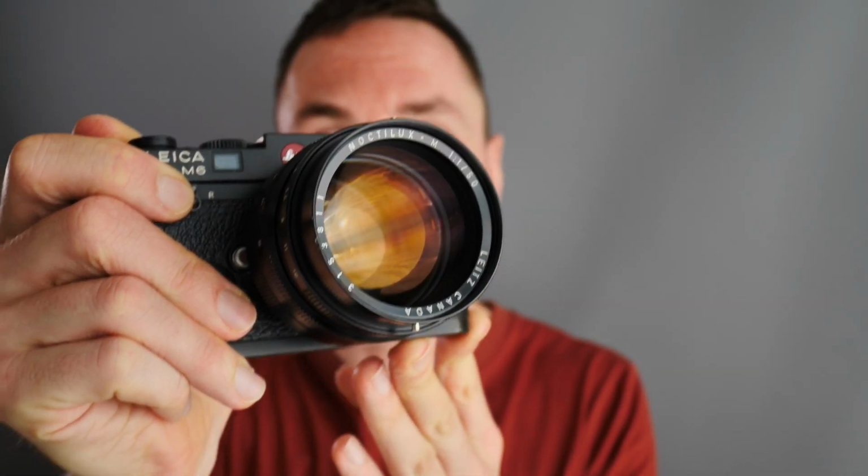Okay, where were we? The size of this lens. This is a big lens, so the filter size of the Leica Noctilux is much larger than all the other Leica lenses I own. So I had to buy separate filters.